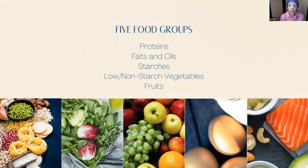Okay, then we have starches. That encompasses rice, pasta, bread, potatoes, grains, things of that nature. And then we have low to non-starch vegetables, and that's spinach, cabbage, broccoli, cauliflower, bok choy, you name it. There's so many. And then we have fruits, okay? Apple, pomegranate, grapes, cherries, so forth and so on. So the next chart, we're going to talk about which of these groups play well together and which actually get in the way of each other's ability to be broken down.